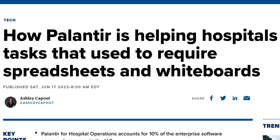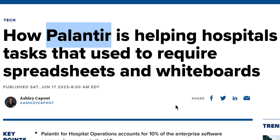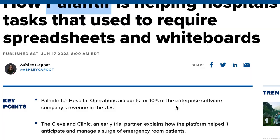Hello. So here is another good news that I think we should research together. Here is a CNBC news article about how Palantir is actually... I want to know how to pronounce this word. Palantir. Palantir. How Palantir is helping hospitals with tasks that used to require spreadsheets and whiteboards. And it's a very long, great article.